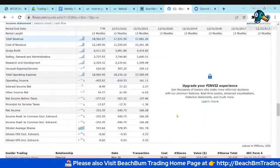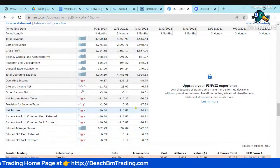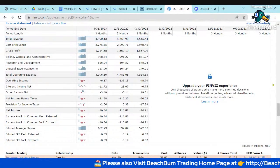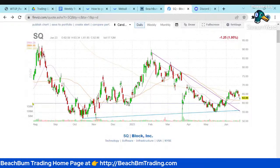Again, they're losing money. Again, fintech's out of style right now. Their revenue's increasing, but their costs are outrunning their revenue. So again, I don't like them. I can't recommend it in terms of any type of swing trade.